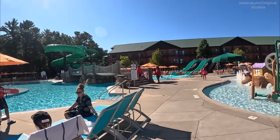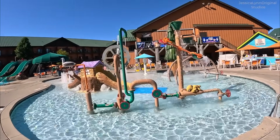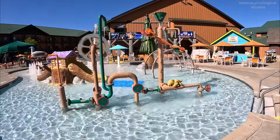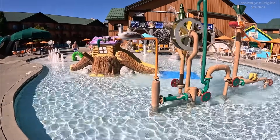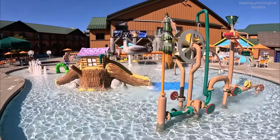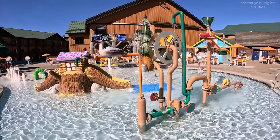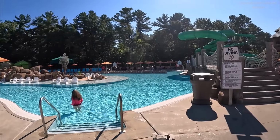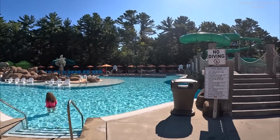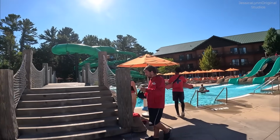All right, over here on the right-hand side, you are going to see this is a children's wading pool. There's all kinds of activities with water sprays. There's some more critters, a couple of slides, some little bubbling spray features, which are fun. And when we were there, the kids were everywhere, and they really loved it. And it looked like just such a fun place for parents to get to have some good quality time with their kids. This little bridge will take you to the other side where there are cabanas out there.